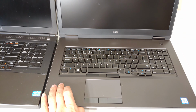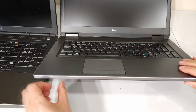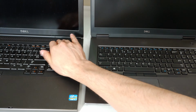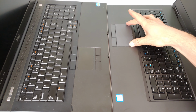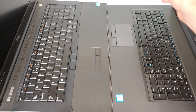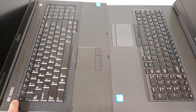The placement of the speakers is a bit different. The new one is here at the bottom. They're just over here, while the old one is on the top rail over there. Right, now I have them facing each other, and what you will notice is there's a significant increase in the pad area, the touch pad. So you can see there your finger pad is narrower here, while here it's much wider, and then also these buttons are wider.